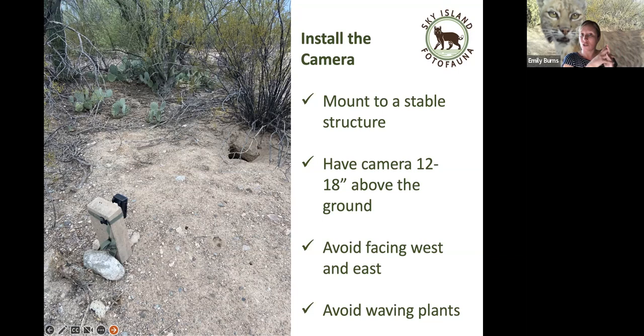So the key thing is the flimsier it is, the more it moves around, you're going to get false triggers and it's going to annoy you. You're going to have a lot of extra photographs of nothing to sift through. So the sturdier the post is, the object is that you mount your camera to, the easier. Just something to keep in mind.